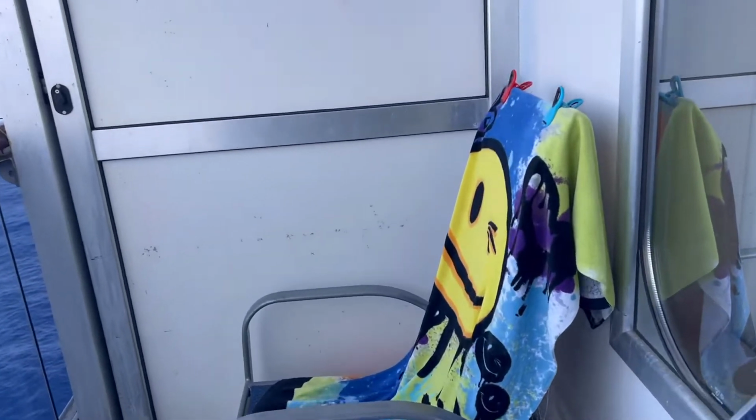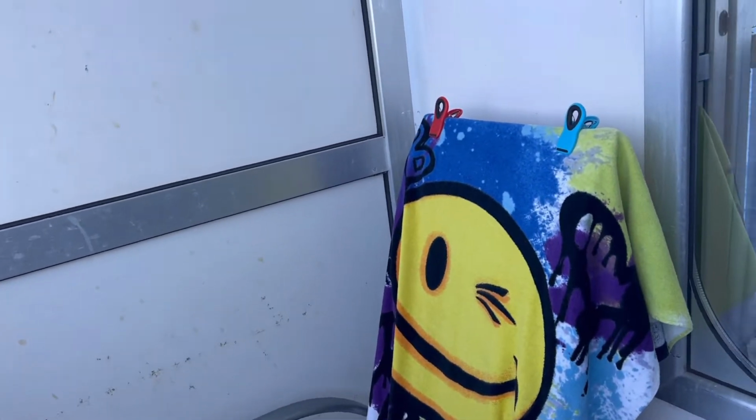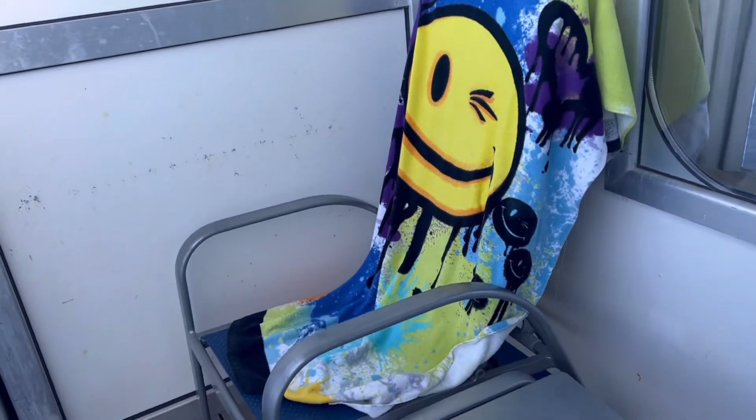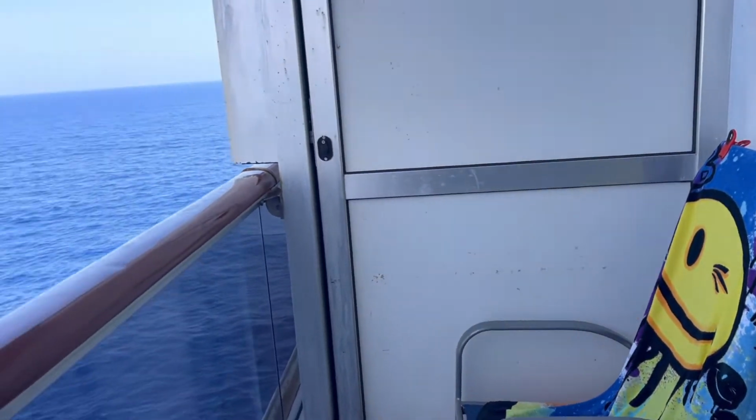Another handy tip that we had read online that we actually used and benefited from was to bring clips on the cruise with us so that they could clip onto our lounge chairs and hold our towels on to keep them from blowing away. And also you can use them for your wet things, to hang them on the clothesline that's in your shower or on your balcony on your chairs, even though you may not be supposed to do that. Right. It works great.